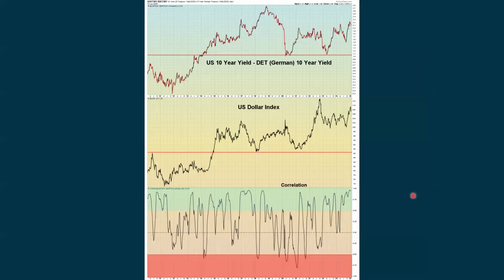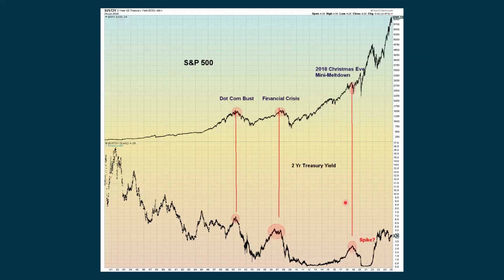Then another thing that we look at between the US and Europe is we take the 10-year yield and we subtract the German 10-year yield. And since US rates are higher, that's why we have a result that's above this red line of zero. And we compare it to the US dollar index. And believe it or not, somebody actually thought this thing up. I didn't do this myself. But there's a pretty strong correlation between that. And that means that the takeaway that I get from this, everything's okay right now. We're not seeing anything really imbalanced at this time between the US and Europe and the dollar and all of that. Then we want to keep an eye on the 2-year Treasury yield.